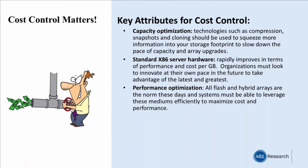The next point that we should also talk about is the use of standard x86 server hardware. There are obviously a lot of really powerful benefits you get from the ever-improving commodity hardware that's out there in terms of x86 processors, and also on the SSD side, as we see flash getting cheaper and cheaper to deploy. So it's important to make sure that the people you trust to provide you with hardware are keeping pace with the latest and greatest from the commodity side.